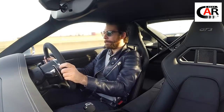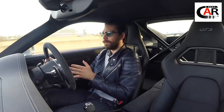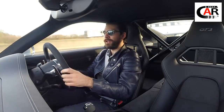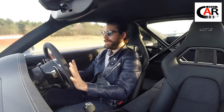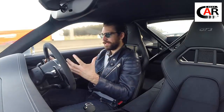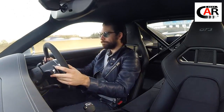It's completely void of any buttons at all, like the F12 or the Speciale, where the front is smattered with controls. All of the controls which are on these stalks here are actually on the steering wheel. I'm looking at this, it's just the steering wheel. And actually that's quite a refreshing experience, because it just says to you, drive it. I like this.